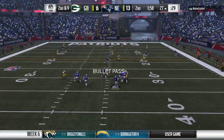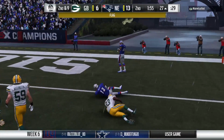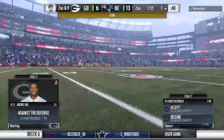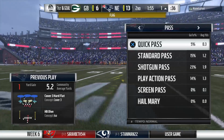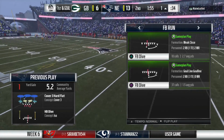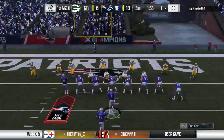Mayfield now on second down. His throw caught at about the 5. And he'll be brought down. Oh, that's a face mask. Certainly looked like it. Indeed, here come the flags. So the ball's moved to about the 1 after the penalty. 1st and goal.